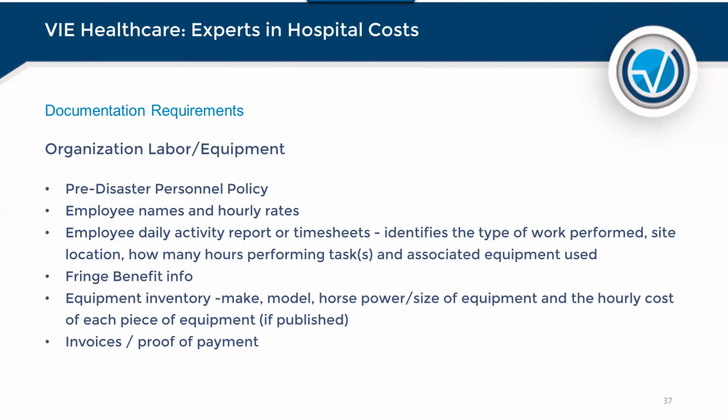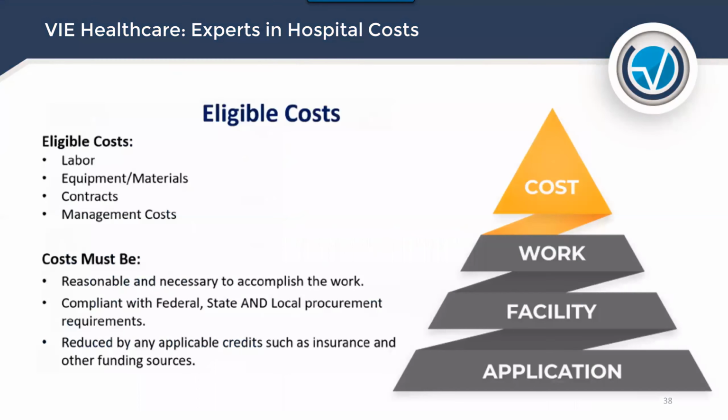So documentation requirements, when you look at it from an organization, labor and equipment: it's pre-disaster personnel policies, names and hourly rates, the logs. This is a monumental task of really getting those employee activity reports, the timesheets, by 15-minute increments, even fringe info, as I mentioned earlier. Equipment inventory: the make, model, horsepower, size, the hourly cost of a piece of equipment. Again, it's invoices and proof of payment.